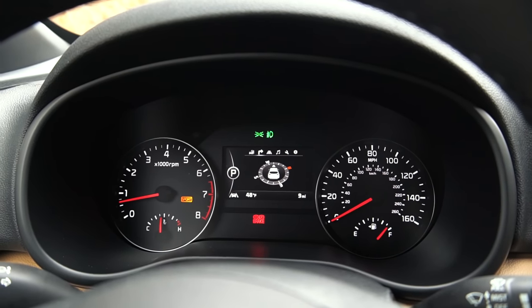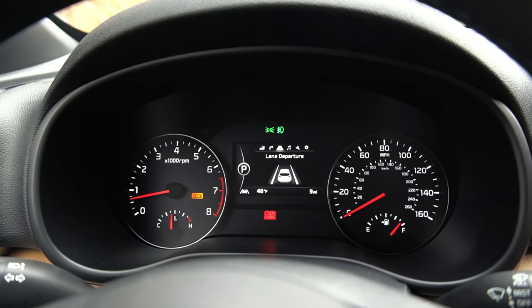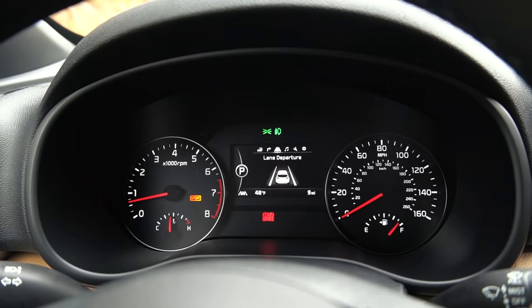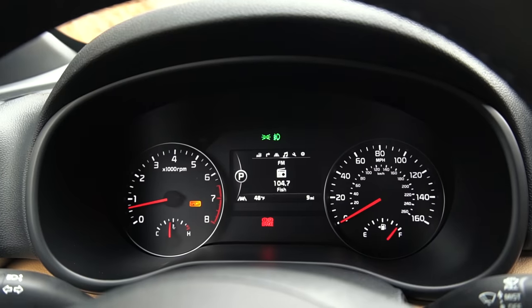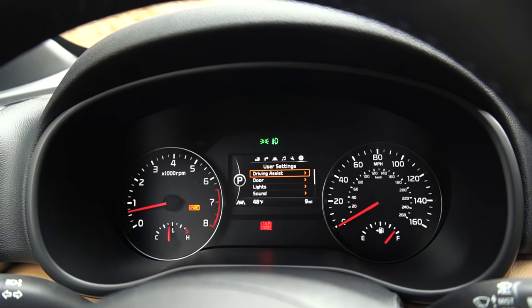And I would only assume that when you have your directions on with your map, you're going to see that right there. Lane departure system is going to come up right there, and then you can control your lane departure system on and off. You can toggle that from the buttons over on the left side of the steering wheel, along with your blind spot detection system. And then your audio controls back to your tire pressure settings and vehicle settings here.